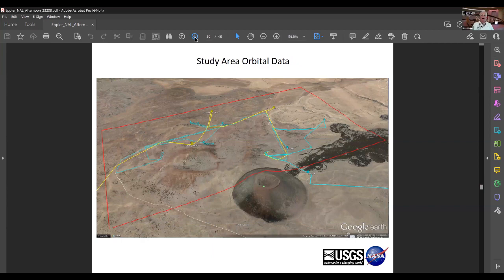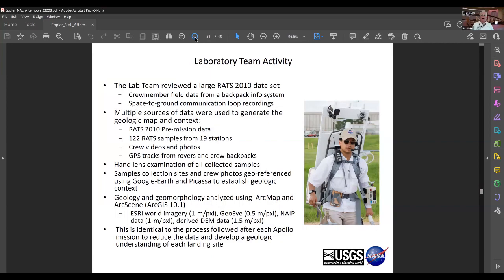The lab activity had a huge data set. First, they had a lot of collected samples. Second, they had literally hundreds of hours of voice transcripts. Third, they had photographs. And fourth, they had videos. If you look at this rather elaborate backpack that Jose is wearing, it has a digital still camera, a digital video camera, and on his arm is an electronic cuff checklist. So we generated a ton of science data on the field area. By the way, every crew was composed of an astronaut and a geologist, so we had four astronauts and four geologists. We had a lot of geological expertise in the field at the time.